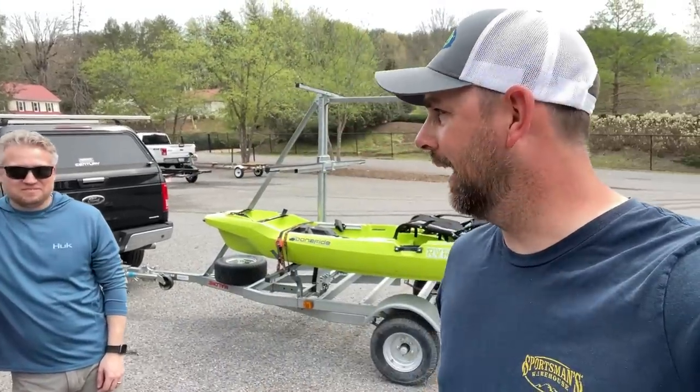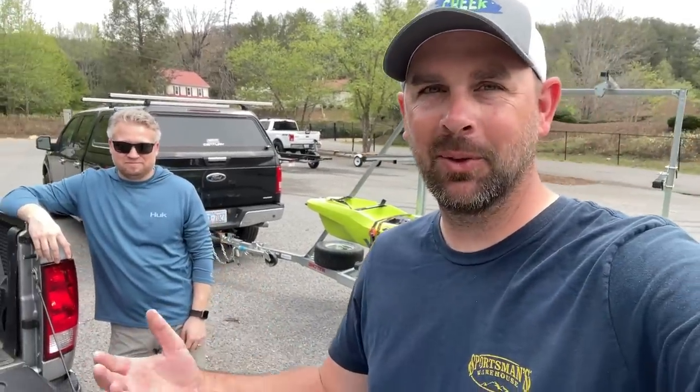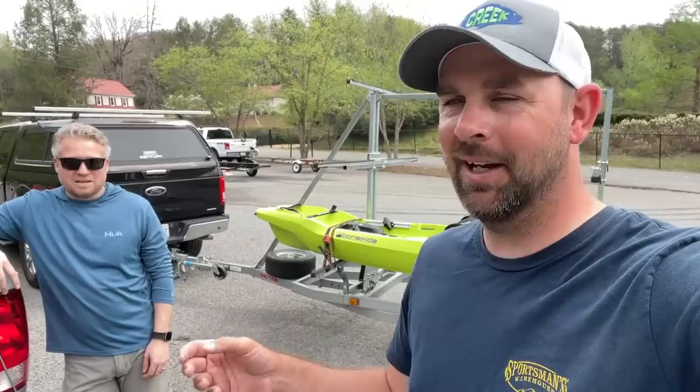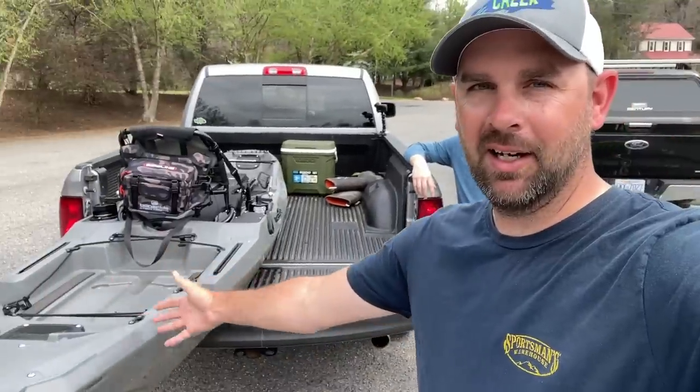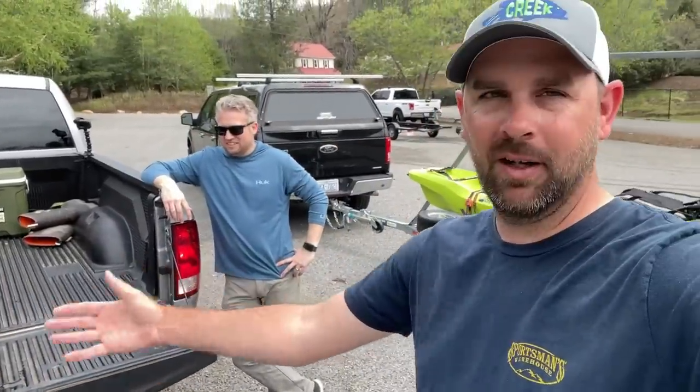Well, that was a great little time on the water. Great morning to get out here. It was actually kind of nice and cool. The sun barely popped out, but it felt great on us. We caught fish, had fun. We went up the little river, floated back down, and I got to try out this Bonafide RVR 119.